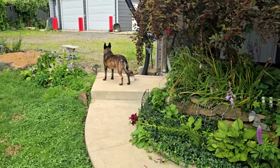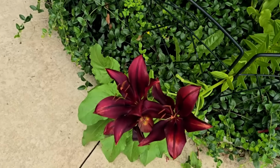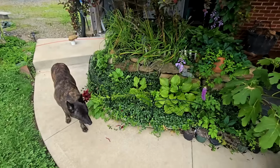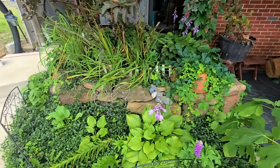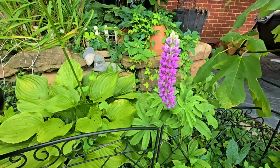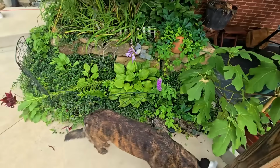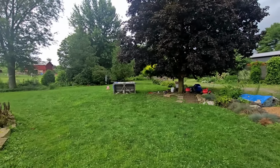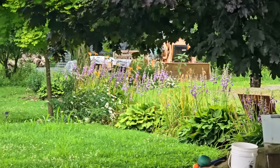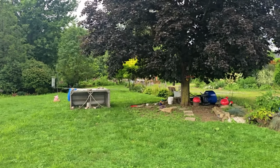Still have some blooms over here. Gorgeous dark red lily, still hanging in there. Even one more to open up yet. It's even getting deeper red. We are getting hostas to bloom in here, but that's not the only purple. Look at this late lupin popping up. Gorgeous. I love me a lupin bloom, and the pollinators love it too. And just a quick peek around here, we're still getting some blooms going down the driveway line. The hostas, the daylilies, and the Shasta daisies. I think that turned out to be a gorgeous combination.